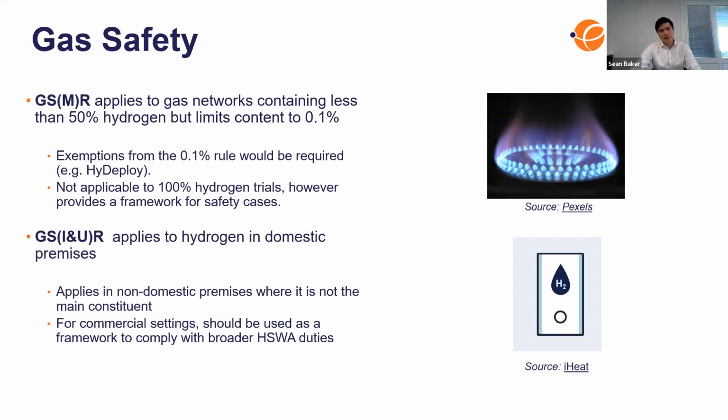A further issue is that the GSMR regulations only apply to networks conveying a gas which is wholly or predominantly methane, and this means that there is actually no way for the HSE to regulate networks carrying more than 50% hydrogen at present. So 100% hydrogen networks fall outside of this. The existing legislation can be used as a framework to demonstrate safe operation. However, this is obviously still a key gap.